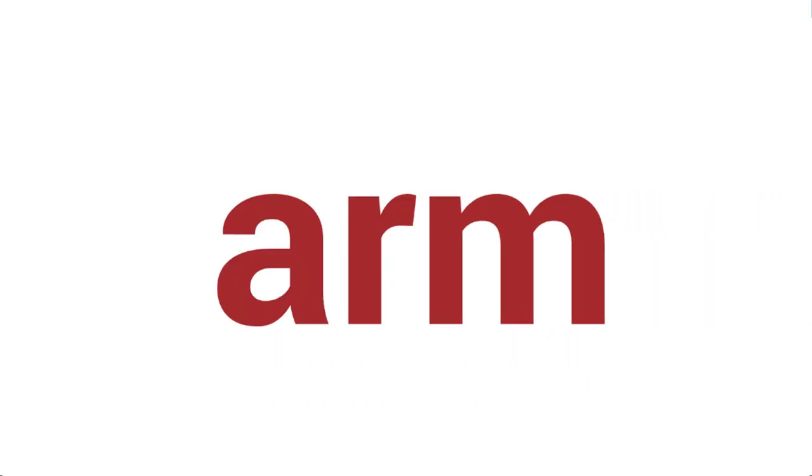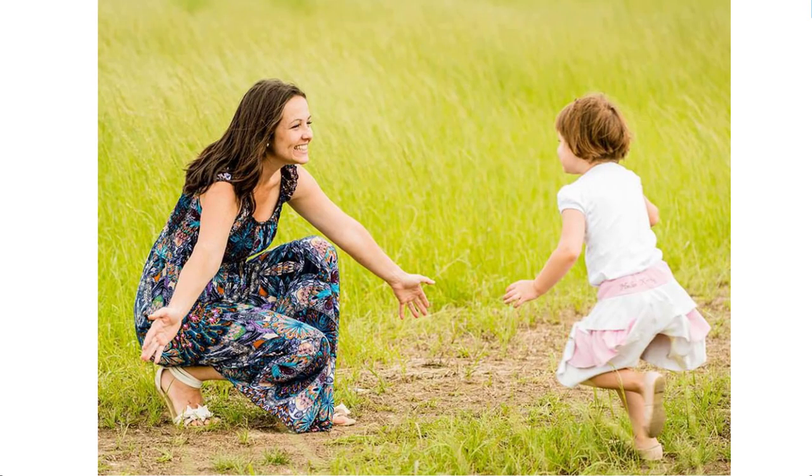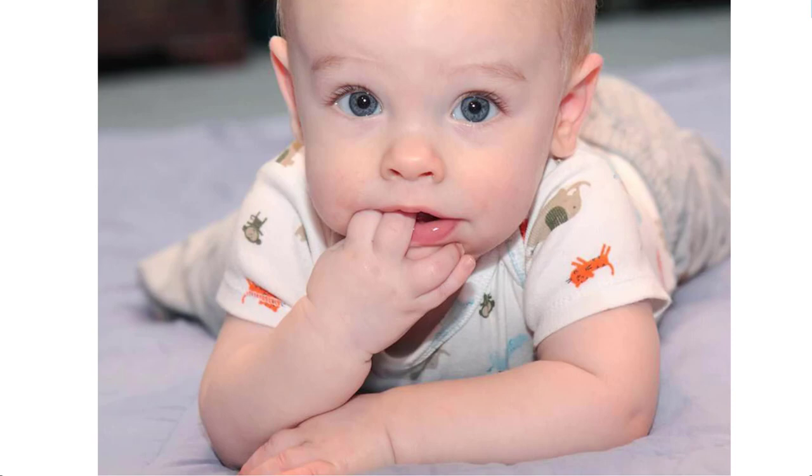Body parts. Arm. Open your arms and give someone a big hug. Finger. Some babies like to suck their fingers.